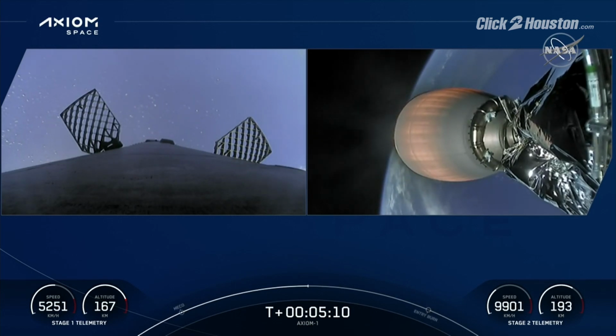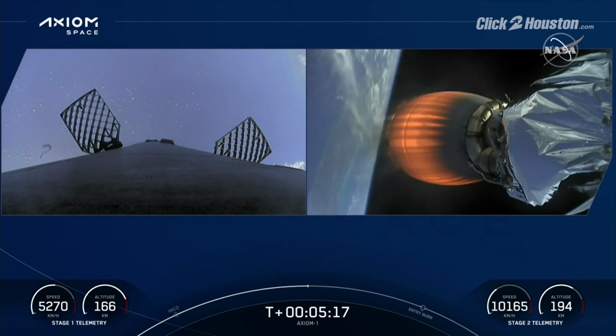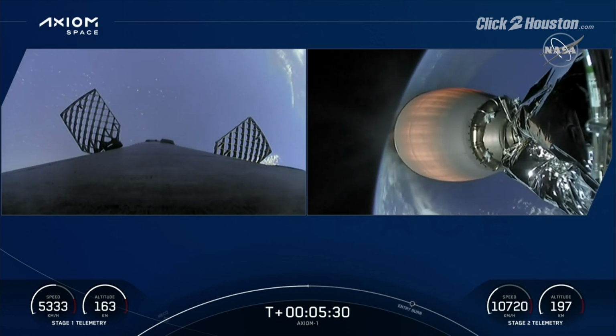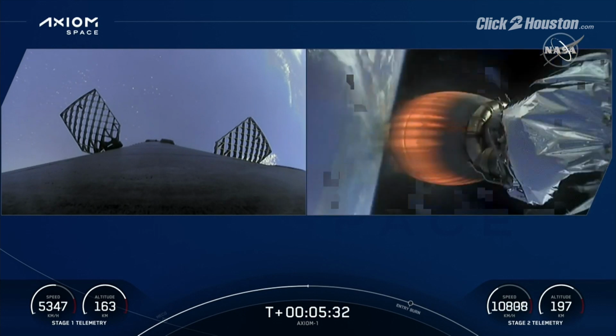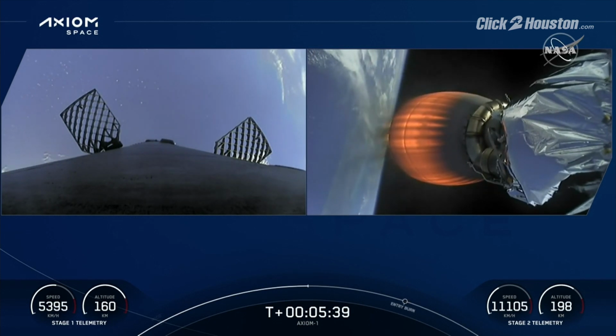On the left-hand side of your screen, we can see the first stage as it is making its way back down to Earth. It's targeting a landing on our drone ship, A Shortfall of Gravitas, which is parked a couple hundred miles off the coast of Florida out in the Atlantic Ocean. Second stage on the right-hand side, everything continues to be nominal there, as the MVAC engine is powering the second stage and Dragon Endeavour to its targeted drop-off orbit.